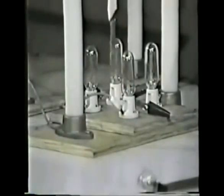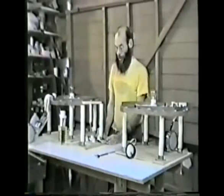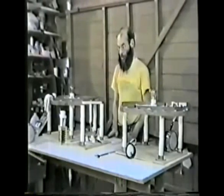Okay, now what this does is bring us to a whole new area of Tesla's wireless power transmission, which we'll get into in part 2. And we'll go back to the original patent and start out from there. So we'll take a brief break here.